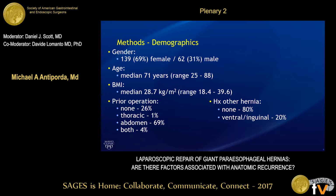Of these 202 patients, the vast majority were female. They were also elderly, with a median age of 71 years. The majority were overweight, with a median BMI of 28.7. These patients had undergone prior thoracic operations in 1% of cases, abdominal operations 69%, both in 4%, and about 26% had no such history of abdominal or thoracic operation. About 20% of these patients had a personal history of other abdominal hernia.